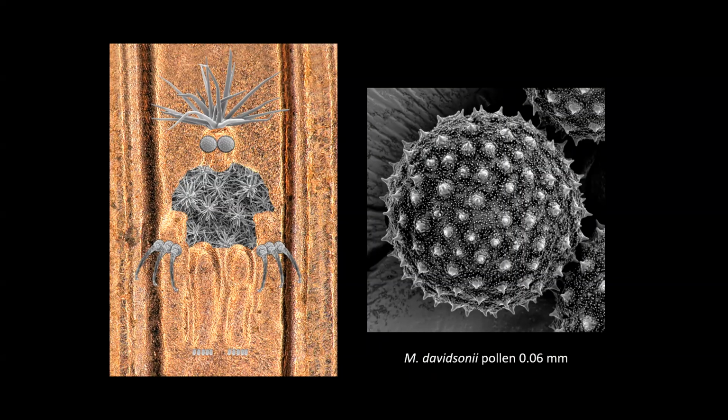I didn't do any pollen measurements, but it seemed fitting for Abe to have some cool sunglasses to go with his shirt. The spiky ball on the right is pollen of Malacothamnus davidsonii, which is typical of the entire genus. This is 0.06 millimeters in diameter.